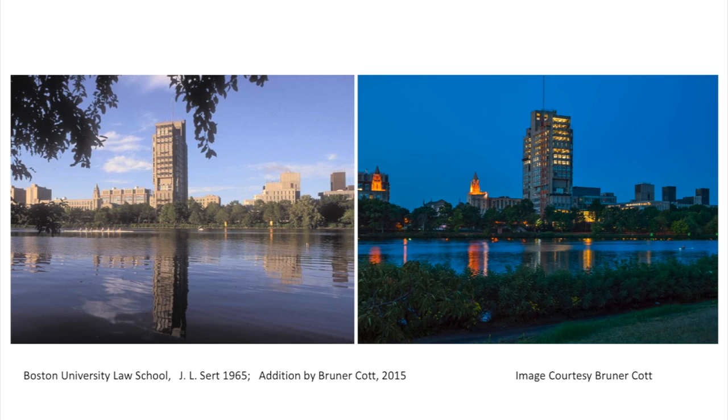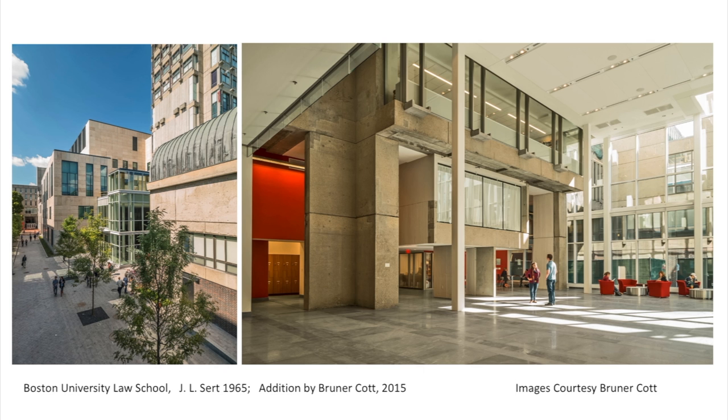Boston University, Bruner/Cott has been doing a lot of work on Jose Luis Sert's legacy. This is the BU Law School Tower by Sert. This is his library in the Student Center. And what they were hired to do was basically to make this building work, which it hadn't for a long, long time. It was a very, very dysfunctional building. And they did it by adding an addition. And that addition is what you see here, next to the original, and they created a winter garden entrance.